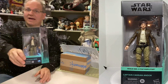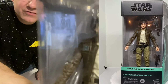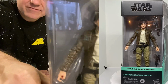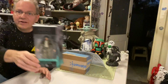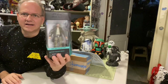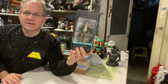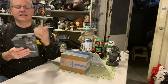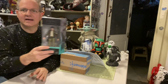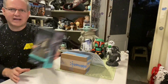Okay, we have a Captain Cassian Andor. Let me get a little close-up of this. You can see it's got the realistic face, right? Sorry for the glare. I already have a Cassian or 2 that are essentially out of the box, which I've done. You can go back and look in the playlists for some of my Rogue One episodes, and you can see a great one of this. But I do like the new face, and I do think it's a slightly new outfit. So I'm going to keep this one in the package for right now.